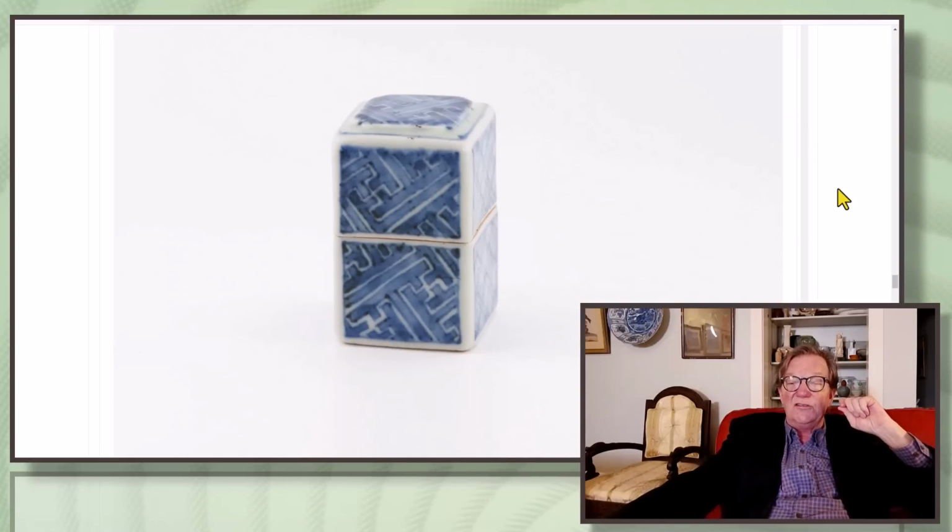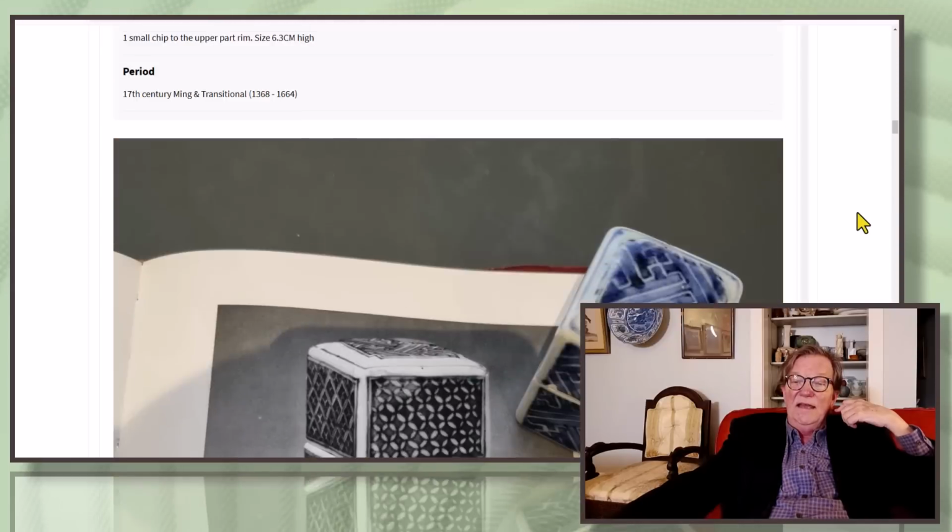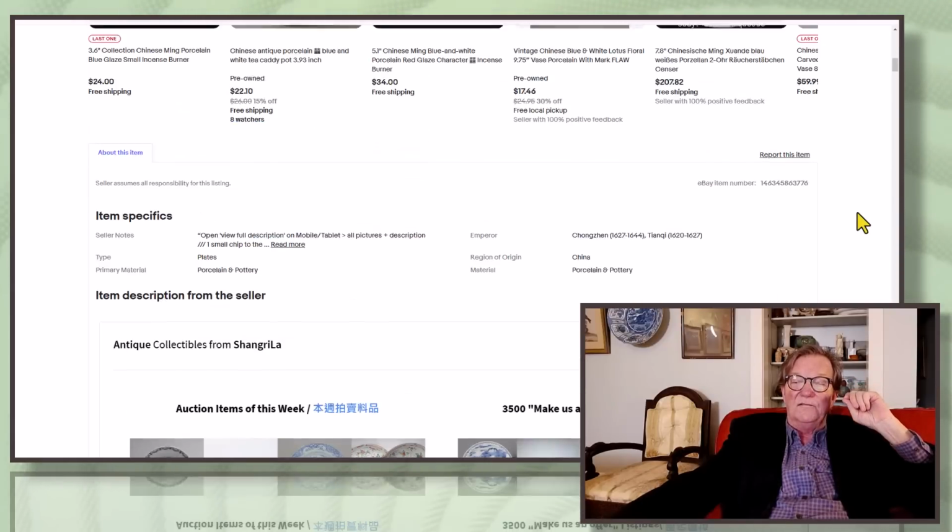And then this is also with them. Now this is a pretty rare bird. I was kind of surprised to see this up here. Hold on a minute. It's an ink stick holder or incense stick holder rather.